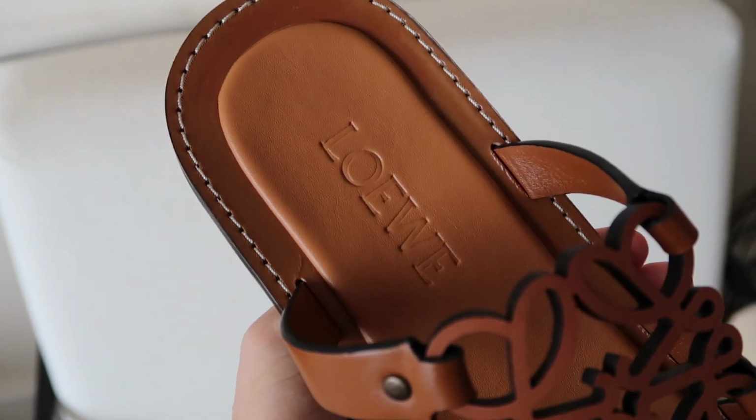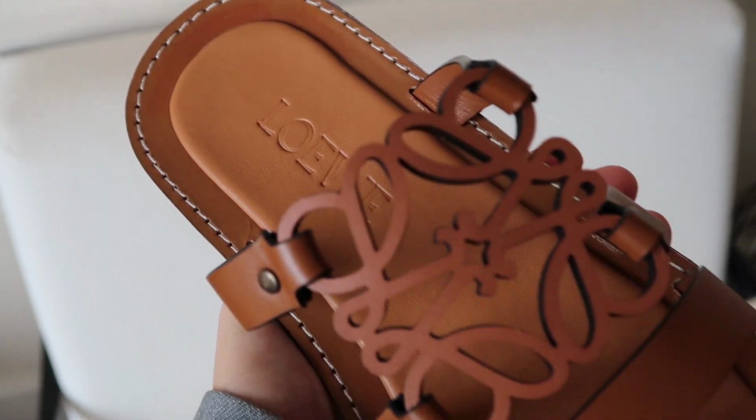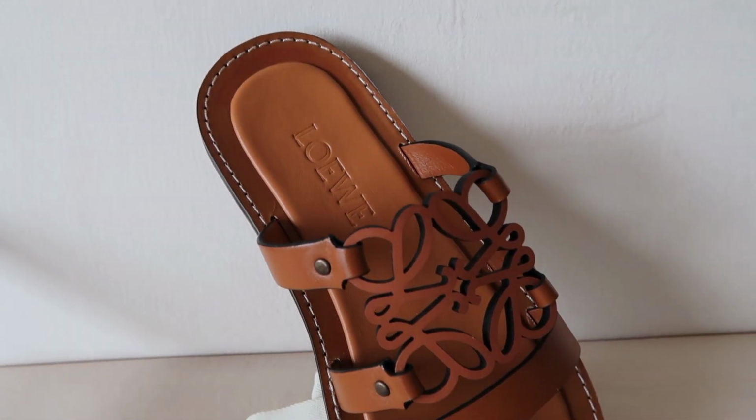And even around here, all the lining is properly finished off and rounded off, so you're not going to have any of this leather cutting into your feet at all when you wear it. I think the tan is beautiful. It doesn't pull too orange, it doesn't pull too much on the black side. It's just this gorgeous rusty tan, which I just think goes with so many things, especially white in the summer.